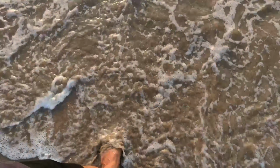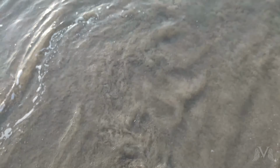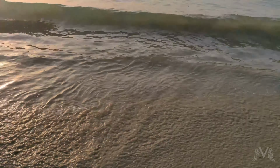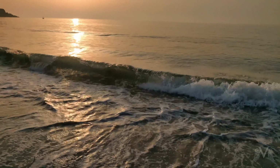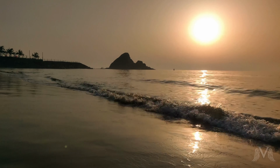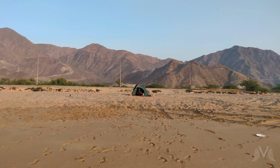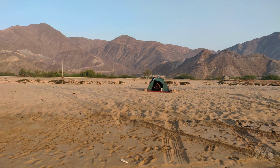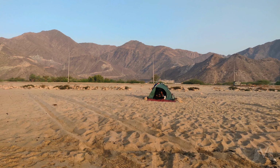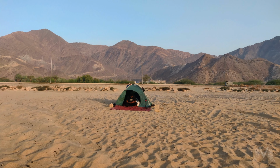Dipping your feet in the sea waves is a simple yet delightful experience that connects you with the gentle rhythms of the ocean. I am enjoying it. The backdrop of our tent is the Hajar mountain range. It's a beautiful view. By the way, as the sun rises, the weather is getting hot. It's better to leave early. Before we leave, we are gonna have some tea.